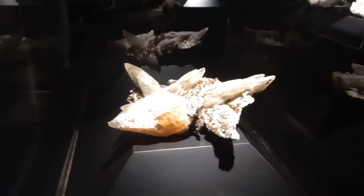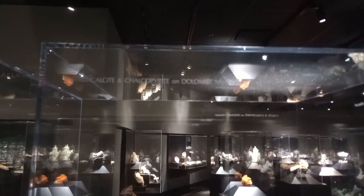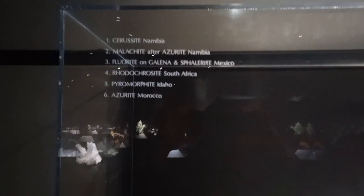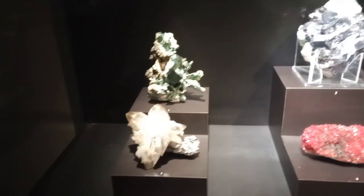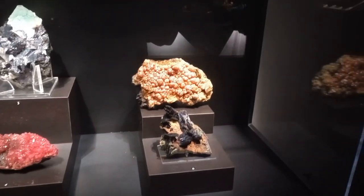I can't really see that. Something from Portugal. That's from Missouri. Yep. These are from something Mexico, South Africa, Idaho, and Morocco. Very cool.